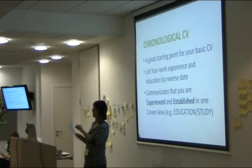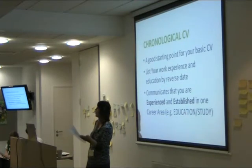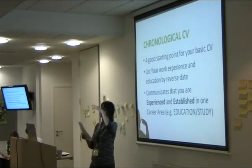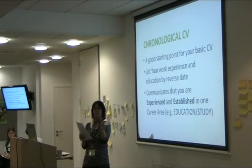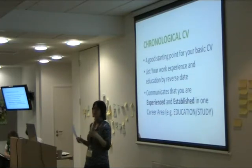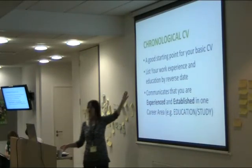If there's something a bit erratic in there, some course you did or something that doesn't quite fit in, you can always subsection your main sections. So you could have education ecology related, and then you have education other. And then you can take it out of its chronological order and stick it in its own section. You have to keep it consistent and logical. And the chronological CV is very much a good starting point.